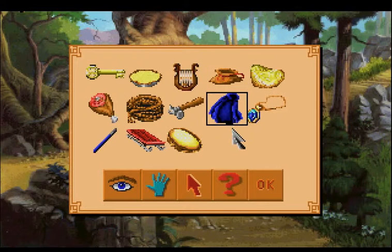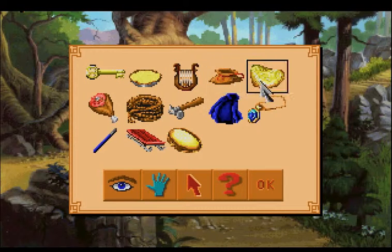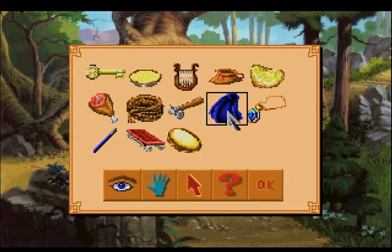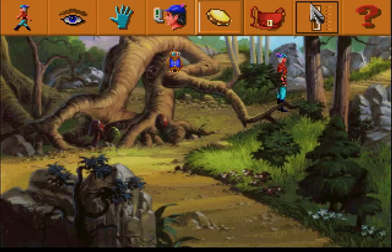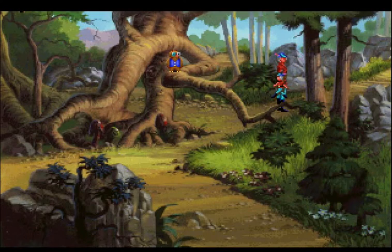So now let's take a look at our supplies. We've got a small key, a custard pie, a harp, a used bag, some beeswax, a leg of lamb, some rope, a hammer, a cloak, an amulet, a busted up wand, a sled, and a tambourine. I believe this is all we need going forward. I'm going to just make a quick save though, because with this kind of game, you never know, and it would be costly to have to backtrack. But I believe we are well set, so let us proceed toward the mountains.